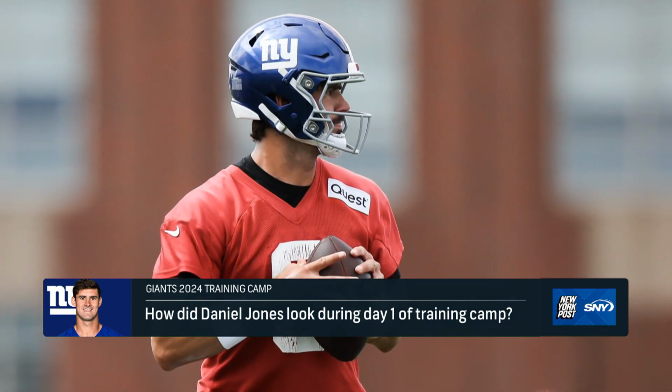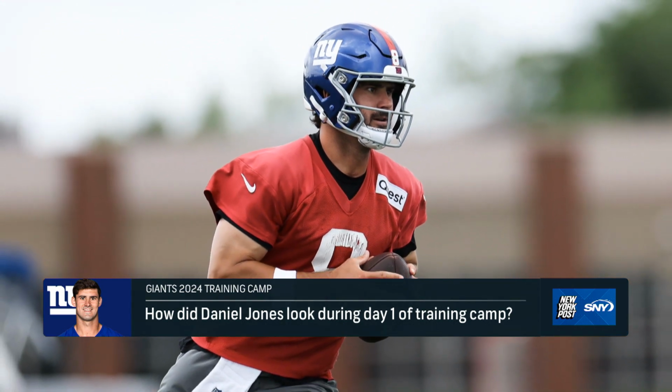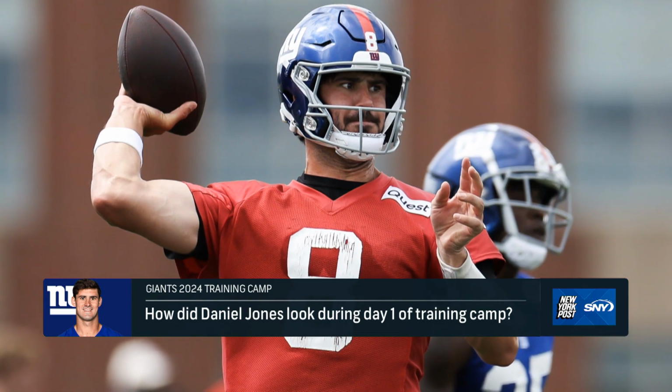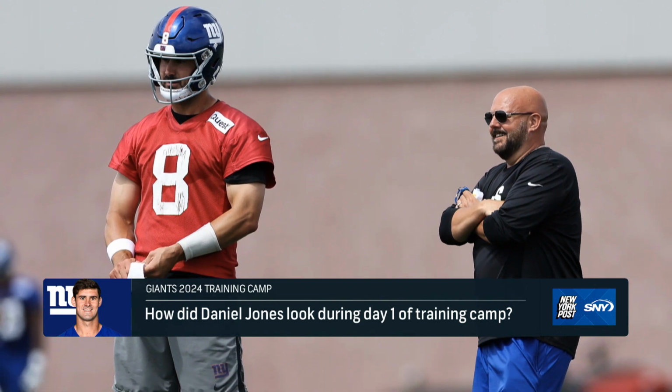He scrambled when the pocket broke down. He ran a couple times up the middle, across the line of scrimmage. So he looked like Daniel Jones looks in practice, physically. Performance-wise, he was rusty. I had him at 8 of 13. Remember, these are his first 11-on-11 drills since tearing his ACL. He didn't do any 11-on-11s in the spring, only 7-on-7s. So first time he had Dexter Lawrence barreling down in his face.